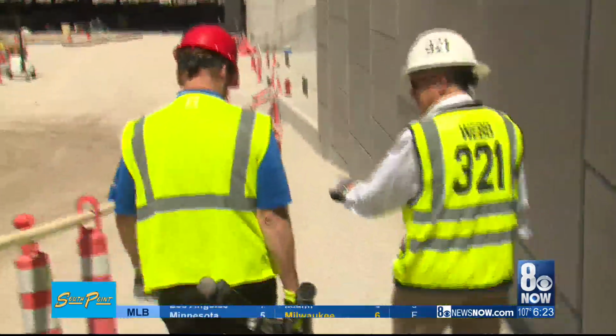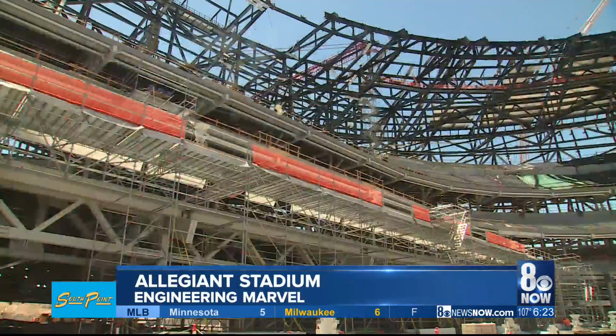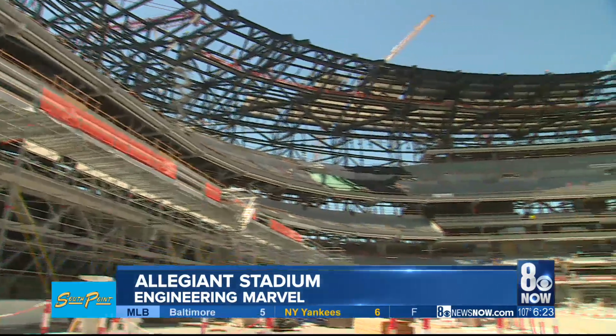All right, now tonight we start with a walkthrough through the newly named Allegiant Stadium. As you can see, boy, this is going to be from this picture right here. Look at the roof of that thing. It's going to be transparent, held up by a whole network of huge stainless steel cables. We had a chance to check out this site. Don Webb, who is the chief operating officer for the stadium, took us into the belly of the beast.